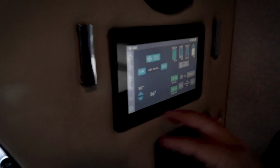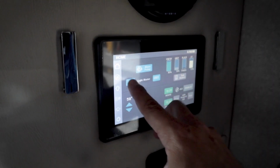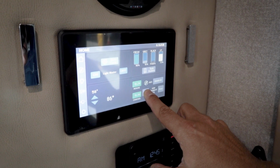And we could probably put the AC on since we have this all closed up. So now we can do a little Firefly demonstration. Yeah. So this is a Firefly. This is kind of the command center for the entire coach. So you can do all the lights on, all the lights off, turn your water pump. You can see all your tanks right here, tank heaters, but then we can start the generator.